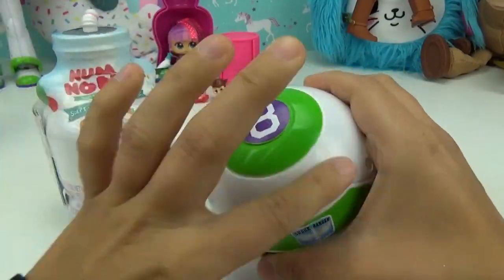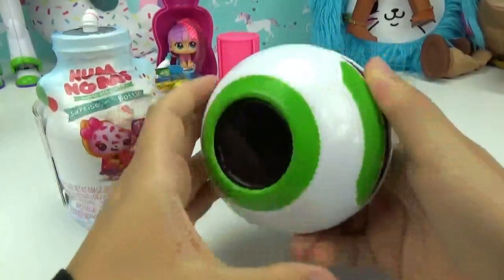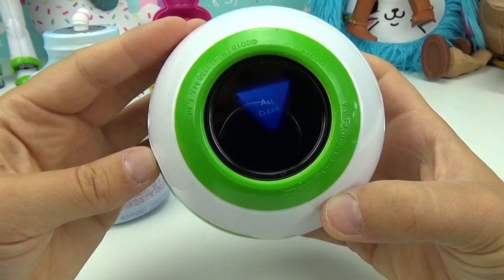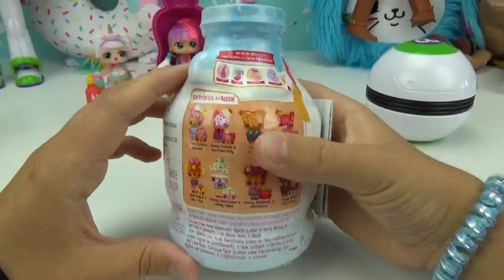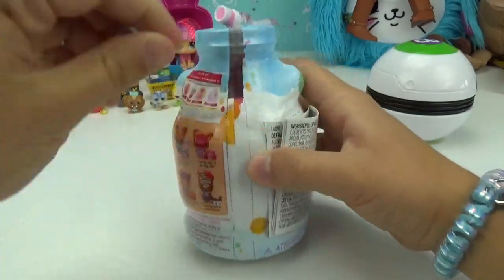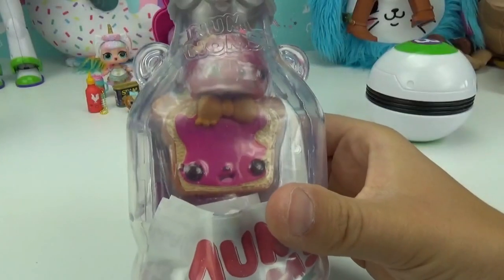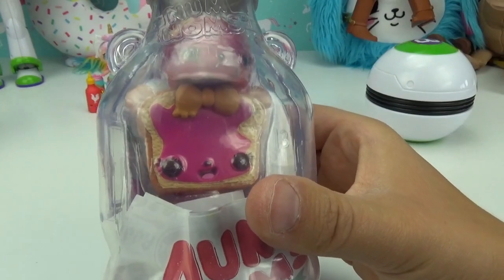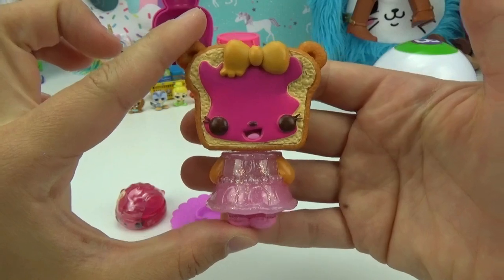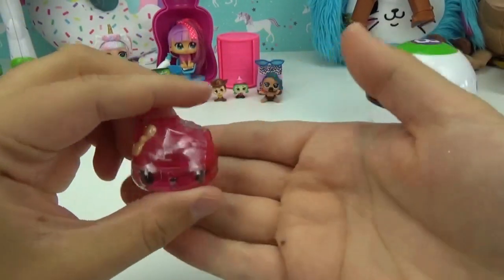So let's see. Magic 8 Ball, can we please open up this Num Nums? We got the all clear. Yes. So let's see who we get inside of this one. Looks like we got yummy jelly and jammy jam. How cute is this container? So yummy jelly is a scented nail polish and jammy jam is a little lip gloss.